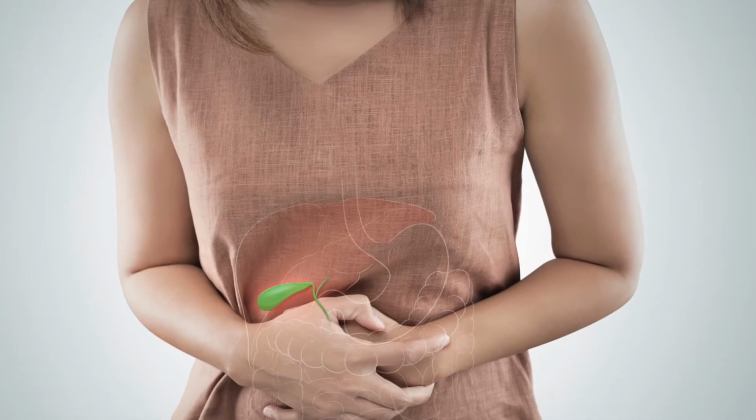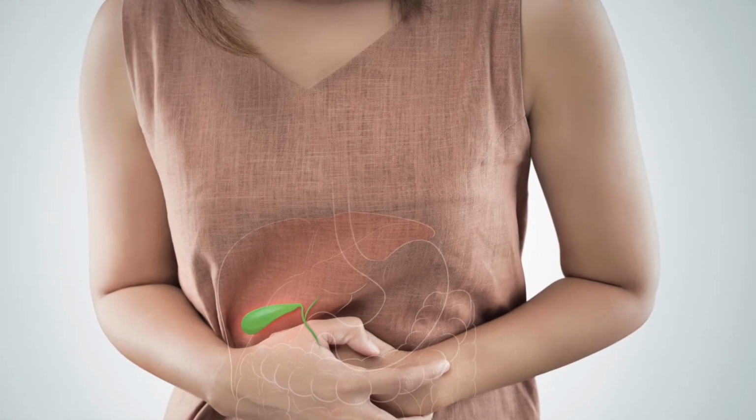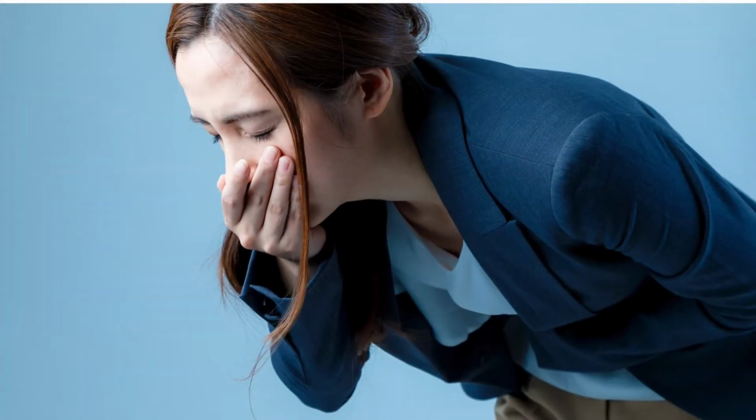So what are gallbladder stone symptoms? The classical symptoms are you have pain after eating a fatty meal. You have abdominal pain located classically in your right side of your belly with radiation to your right shoulder or to your back. You might be vomiting or feeling nauseous.